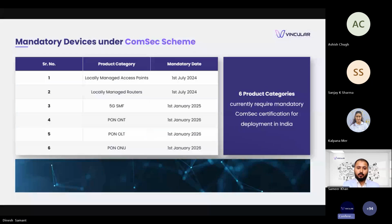Let us now look at the products that are already covered under the mandatory COMSEC scheme. The journey began with locally managed access points and routers, which became mandatory from 1st July 2024. As telecom networks continue to evolve, the scope expanded to include the 5G session management function, known as SMF, which was brought under the mandatory framework from 1st January 2025. Most recently, PON ONT, PON OLT, and PON ONU products became mandatory from 1st January 2026. This means that products covered under these categories must complete security testing and certification before market entry.